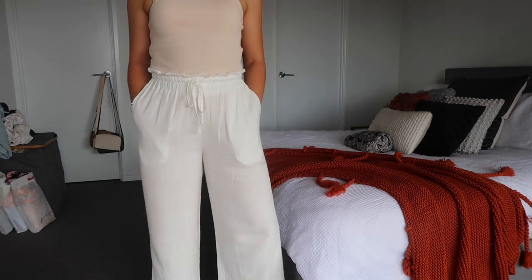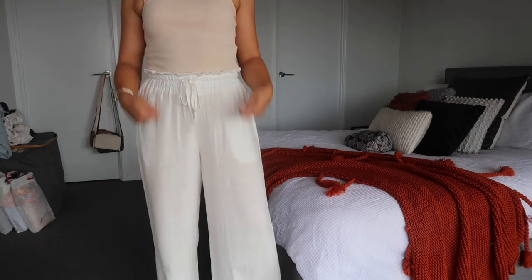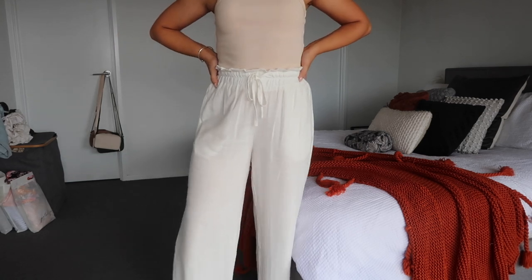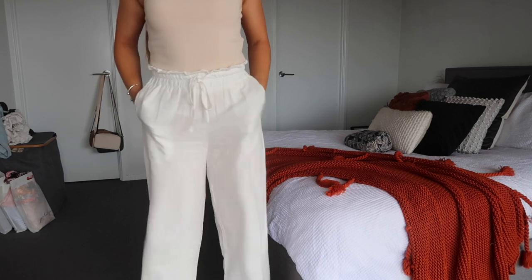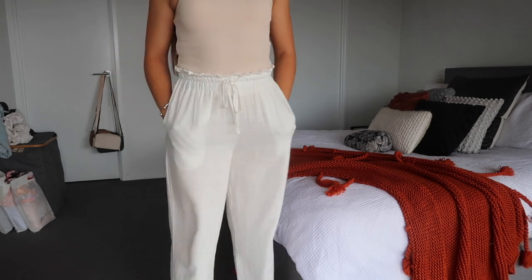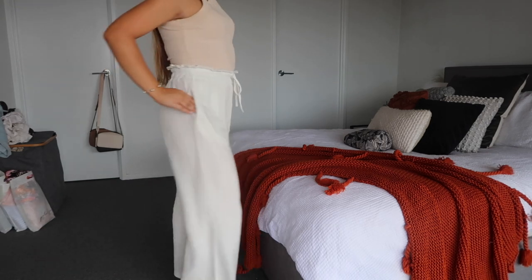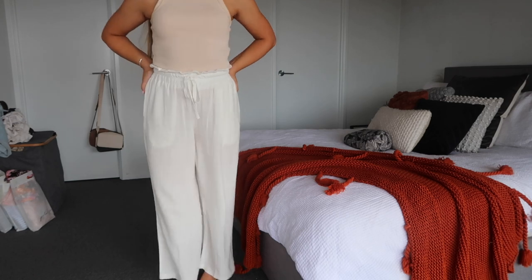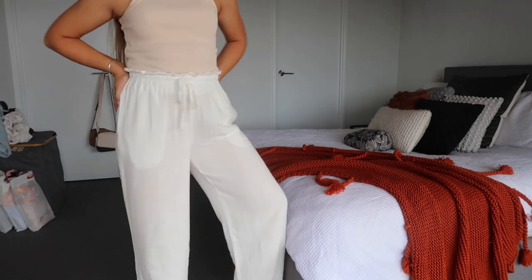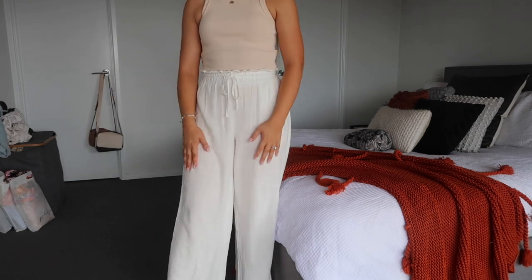I've got a pair similar to this in my wardrobe that I wear over the top of togs, but it's really sheer. So I wanted to pick up a pair that I could actually wear out that aren't completely see-through. So I'd still wear nude underneath it just to be safe. Super glad I picked these ones up. I'm all for comfort. I love comfortable, easy, wearable styles, and these tick all the boxes, especially for summer, with some togs at the beach. Love it.